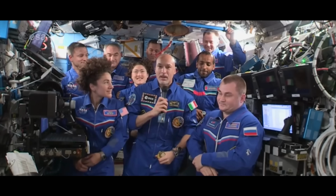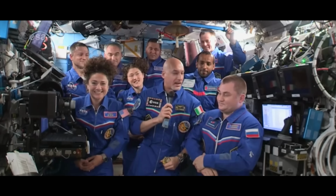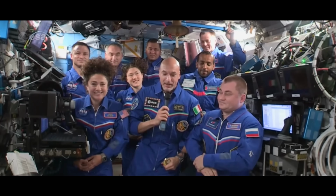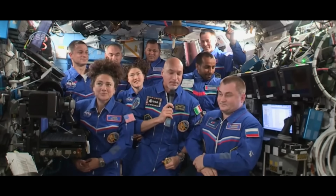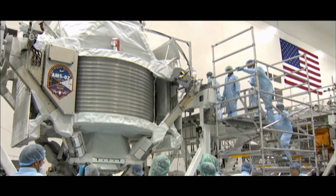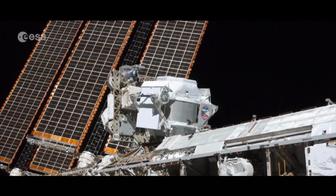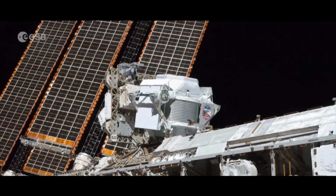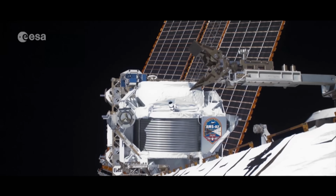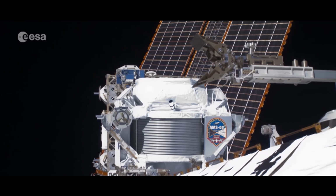It's not just spacesuits that are key to a successful EVA. Astronaut training is also vital, especially when the mission is difficult. European Space Agency astronaut Luca Parmitano recently undertook a spacewalk at the International Space Station to repair the Alpha Magnetic Spectrometer. The AMS-02 is a particle physics experiment mounted to the outside of the space station. 3 of its 4 cooling pumps needed replacing.